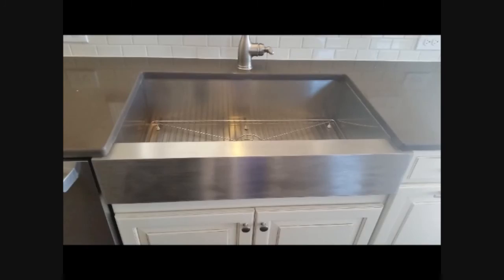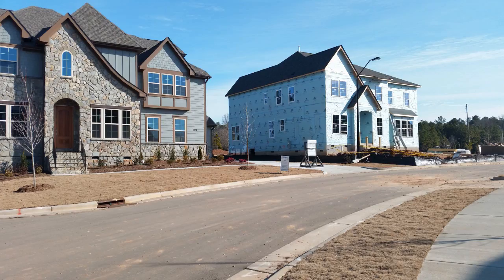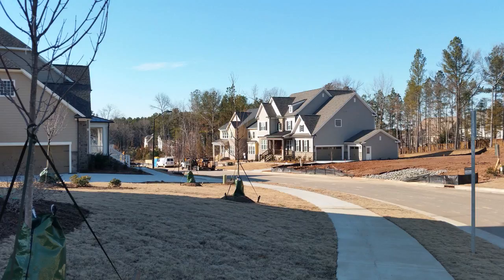I'm just showing you a couple details. I like this stainless steel farm sink. I haven't seen that often. And the kitchen drawers that are full extension, dovetail, soft close, could be an upgrade. There are only 60 lots in Braemore, so there isn't a neighborhood pool. But right down the street, probably a mile away, is the UNC Wellness Center.